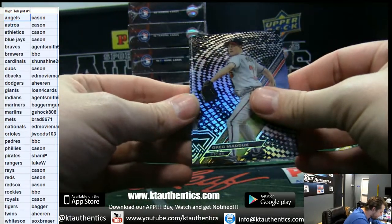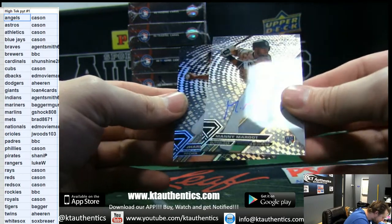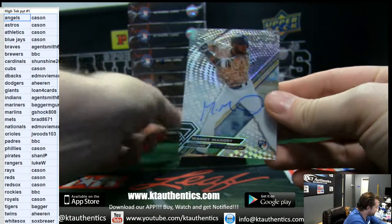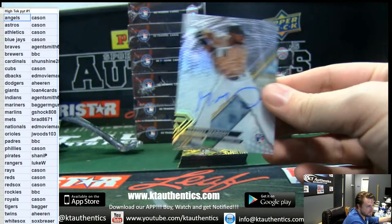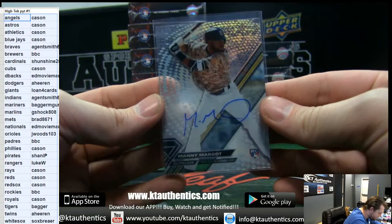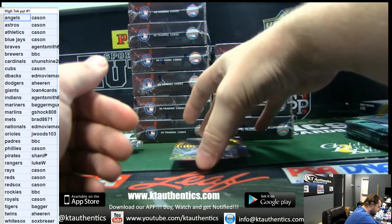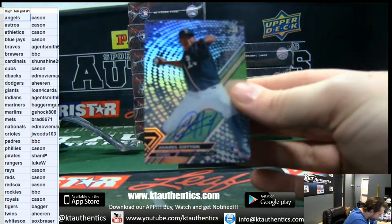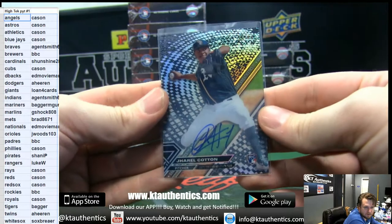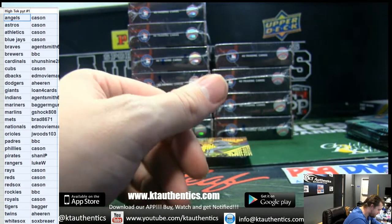Greg Maddux, and for the Padres, not numbered autograph. Alex's face. Padres went to Kayson. That is Manny Margot, not numbered autograph. What up, Sherry? How are you? And Jarrell Cotton for the Athletics. That is also Kayson. How you doing tonight, Sherry?